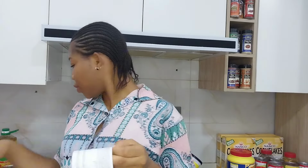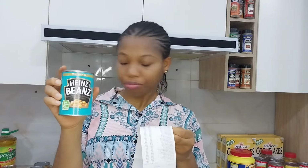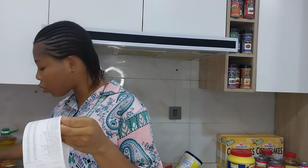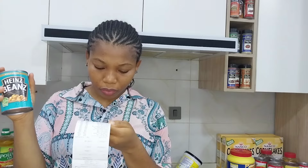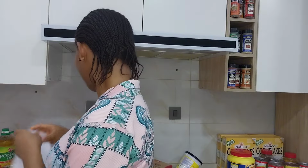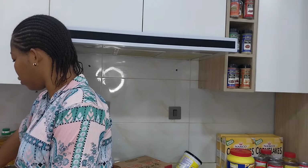Then I got these beans. So I got how many pieces? So I got 12 pieces for 1,200 each. That's 14,400 for the 12 pieces. So this is four.